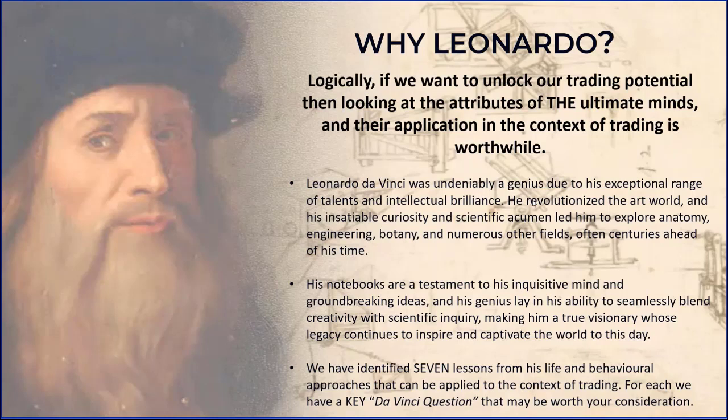Whereas creativity enables us to see the potential for different things, to go off in different directions, to poke a few bears and see what happens, to look at the emotional side of decision-making as well as the cognitive side. So that is one of the key reasons this combination of creative and critical thinking, which was his forte, seemed to say, look, this is worth looking at in the context of trading. What lessons can we learn?